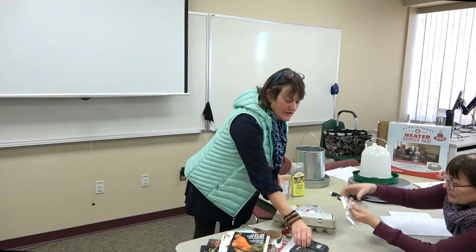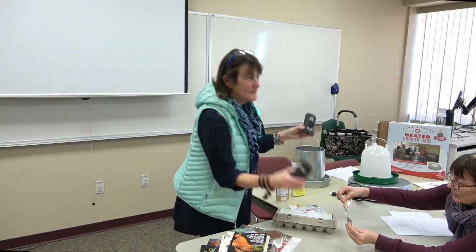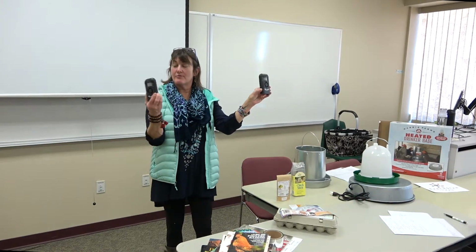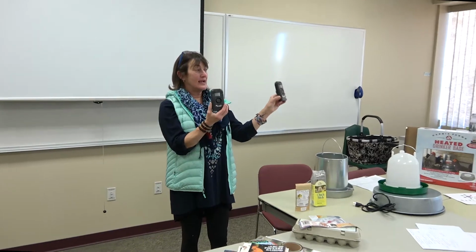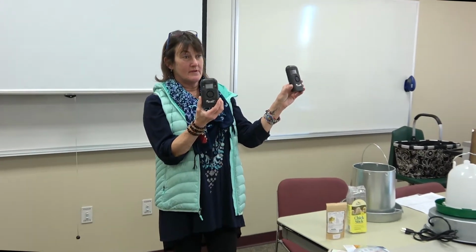These are called critter getters. They're electronic, battery-powered, and you mount them on the fence, and they're motion sensors. When something walks by them, they emit a simply dreadful sound. It's piercing, it's dreadful, and it only goes for a short time, but enough to startle everybody in sight.